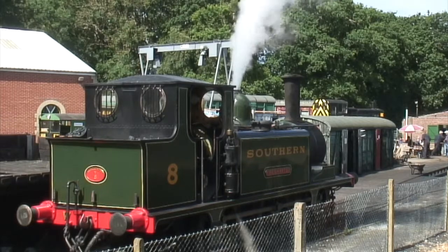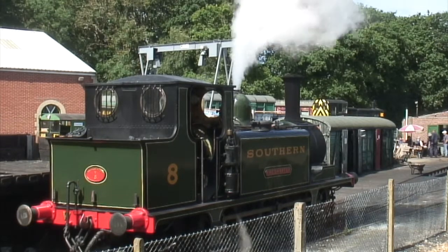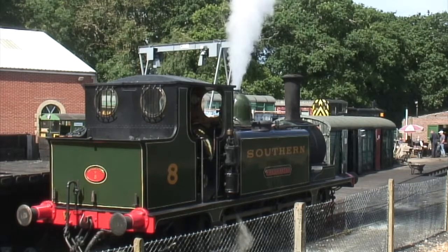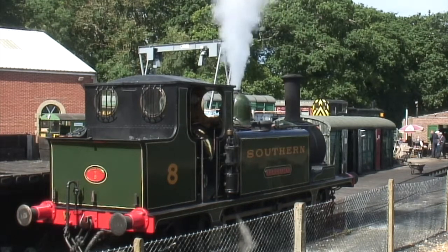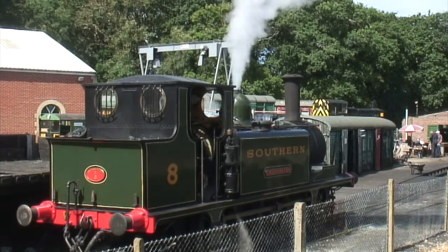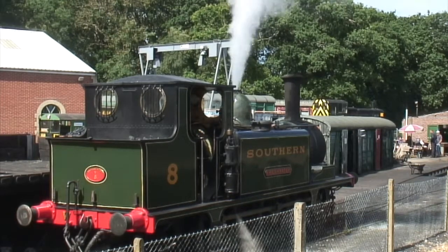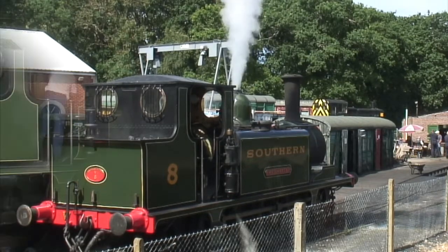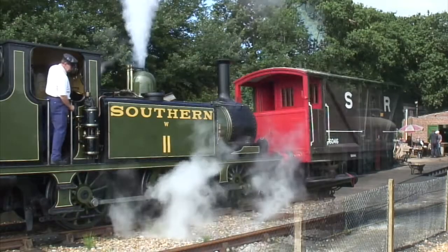Today we're going to be looking at the Terrier locomotives that we have at the railway here. This is a very interesting class of locomotives, designed in 1872 by William Stroudley for the London, Brighton and South Coast Railway. And they were so popular and useful that they stayed in service right up until 1963.